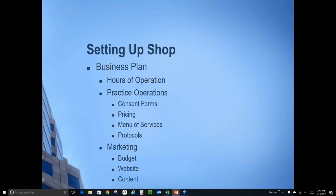So let's move into the rest of our agenda here. We've talked about why regenerative medicine, so let's start in on setting up your practice. When you're talking about setting up shop and getting started, this is essentially a new business that we're doing here, even if you're only doing it in a small amount. To really move into the regenerative medicine space, you need to have a clear plan of what you're going to do. This includes hours of operation.